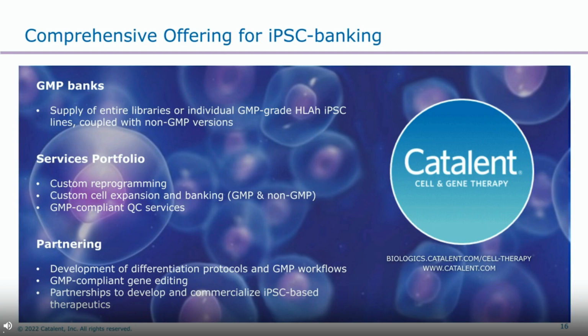And the current activities are really focusing more and more on differentiation protocols and GMP compliant workflows based on these protocols, as well as on gene editing. So we hope to be able to offer in the future really attractive protocols and workflows to partners, and we are actually right now also partnering at the development stage.